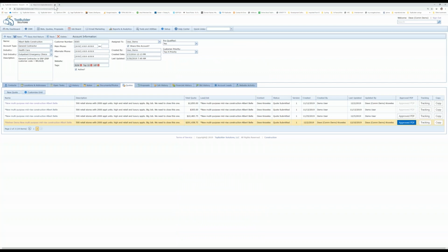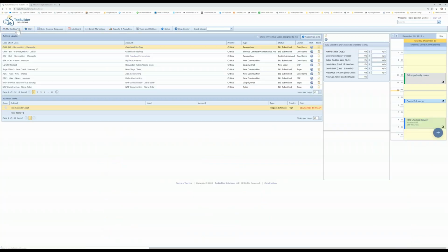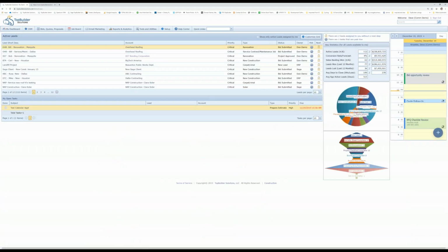Okay. Now, one of the things that we also do that you'll notice is if I go in here and I try to access that quote again, it will secure it so that it cannot be changed after it's been accepted. Okay? Fantastic. All right, so that's the demo, and I've got about 4 minutes left.